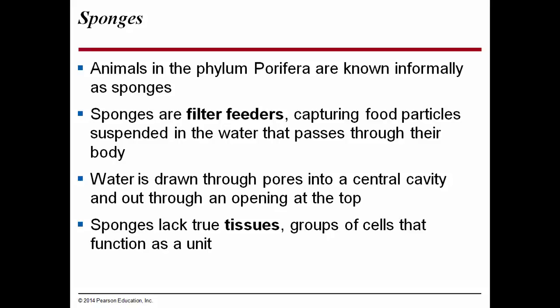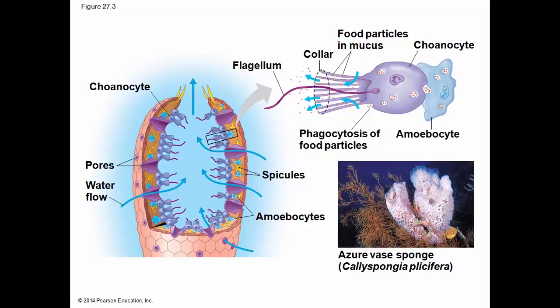Sponges lack true tissues, groups of cells that function as a unit. So you can actually smash up a sponge, and the different parts of the sponge, the choanocytes, the amoebocytes, and the spicules, all these different structural parts, we're going to go over those shortly. But you can smash them up and push them through a sieve until they're just a bunch of goo, and then they will actually reassemble themselves into a sponge. They don't have true tissues in that way. Because they do not have true tissues, they can reorganize themselves. Okay, so here's a schematic of a sponge.